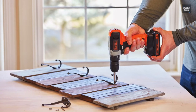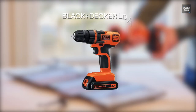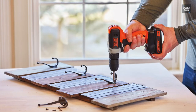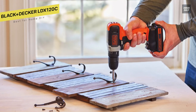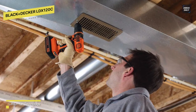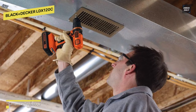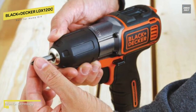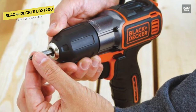Best for home do-it-yourself, BLACK+DECKER LDX120C. A dependable, powerful, and ideal drill for any size project around the house. It has 115 pounds of torque and 650 revolutions per minute to drill quickly and neatly through drywall, metal, plastic, and wood. And despite its small size, it has the power of a larger, heavier model.